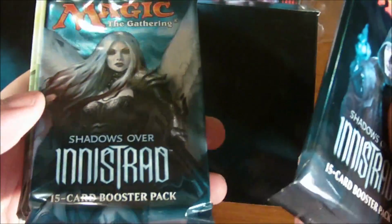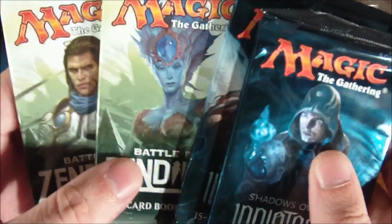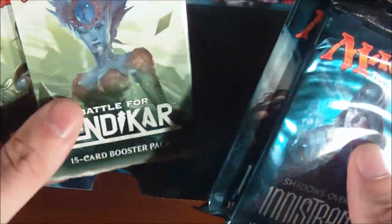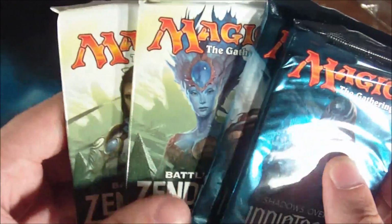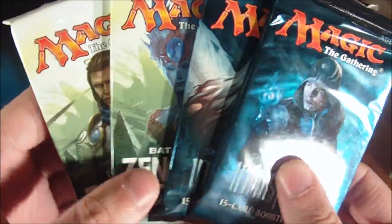And our booster packs are 2 Shadows over Innistrad and 2 Battle for Zendikar. So I do have the Zendikar versus Eldrazi dual deck, so these cards might come in handy for that. If the other deck builders kit has the same breakdown for the boosters, what I'll probably do is a video for the Zendikar packs and then a video for the Shadows over Innistrad, just so that the cards all have a similar theme to them. So that's the contents of the box.